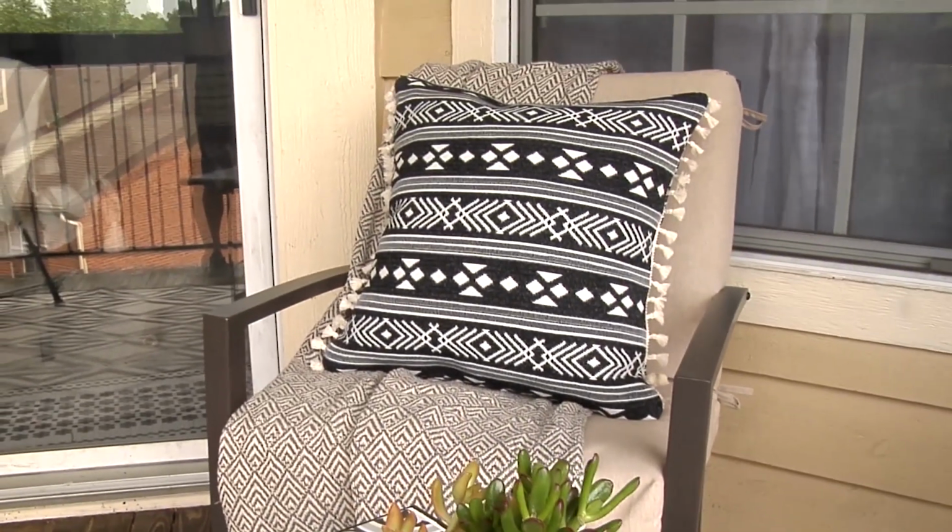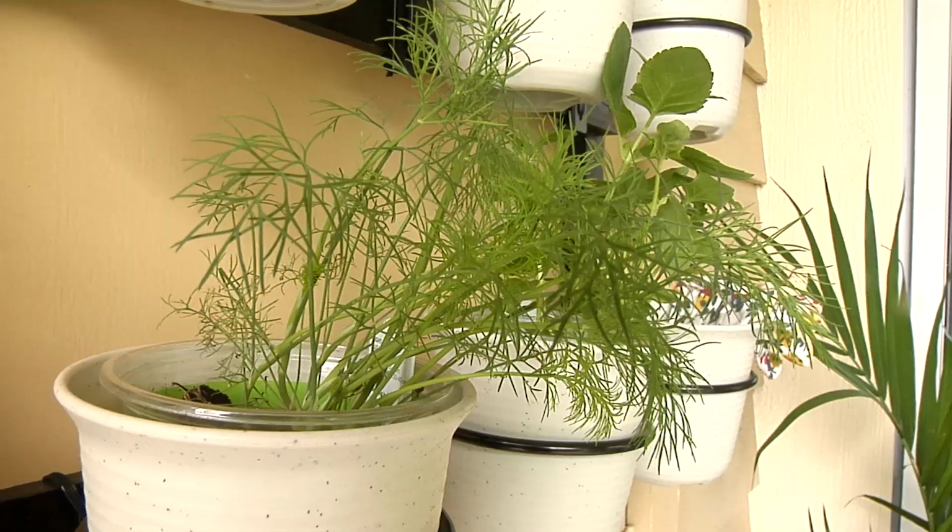With this patio makeover space, there's definitely a couple lessons that I have learned from it. The first one is taking care of outdoor plants is hard.